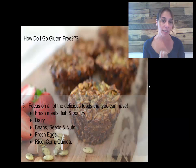So I want to personally invite you to just shift your brain out of can't to can. So instead of focusing on wheat, barley, and rye and oats, start to focus on corn and quinoa and rice and potatoes and veggies and fruits and fish and beans and so many delicious, yummy treats out there. This picture I have, these muffins are gluten-free and they're delicious and they're amazing. There are so many things out there.